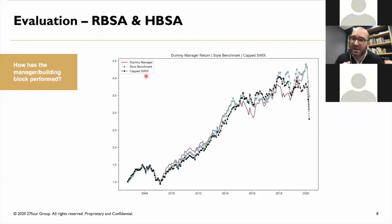And we actually can take a lot of information from this figure, even though it seems very simple in its makeup. What this tells you is that if the dummy manager exceeds both of these, the style benchmark and the cap SWIX, so if the red line exceeds both the blue line and the black line, what that means is that this manager, not only are they investing in great styles, they're investing in better styles, so they should outperform the benchmark. What they're also doing is they are picking the best shares within each style bucket. So they're actually showing true share or stock selection ability. That's what Sharpe actually referred to it as.